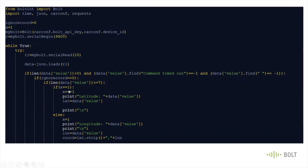Now, if x equals 1, it means we have received the latitude value. What happens when x equals 1 is we just increment x, because next time x has to be 2 when we receive the longitude value. x cannot be 1 again. So we increment it to x equals 2. We just print the latitude value. I have printed this for testing purposes so that I can make sure that I'm getting the right value, so you may not print this also. And you will have to store the latitude value in a lat variable. This is the part for the latitude value.